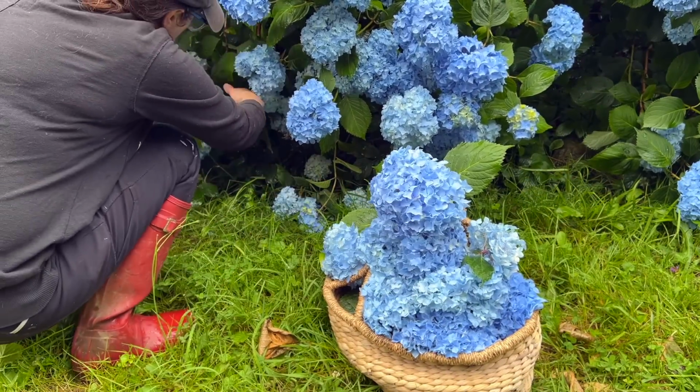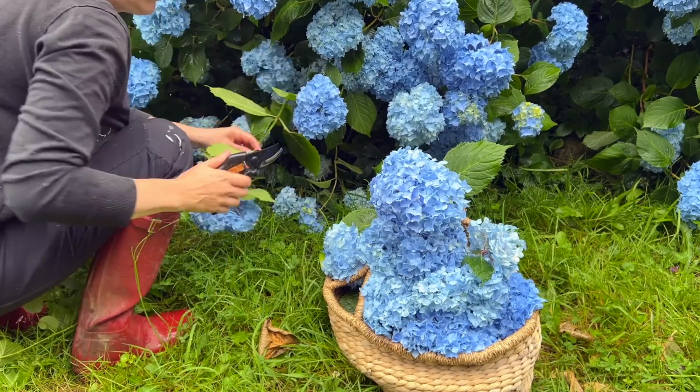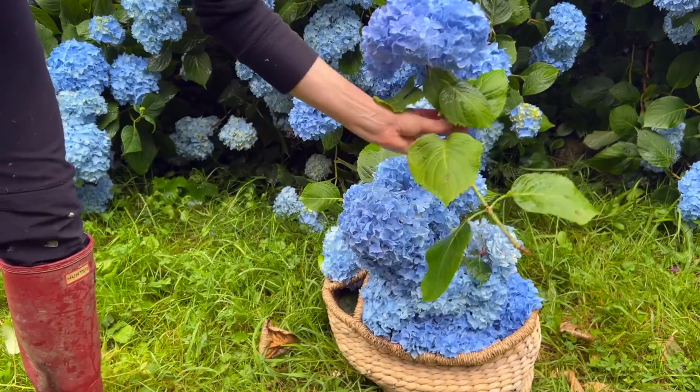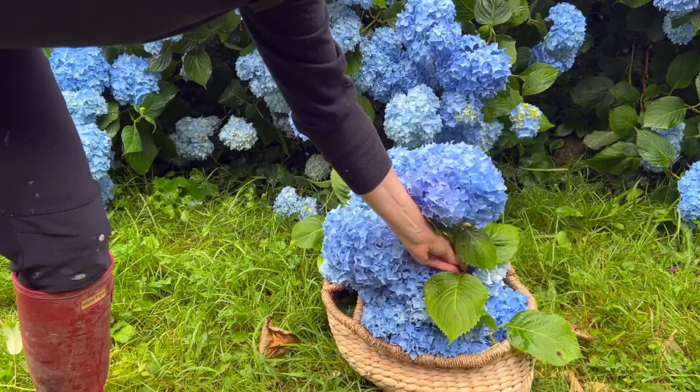The hydrangeas this year have been stunning. I'm not sure if it's because I fertilized them this past spring or pruned them later than I normally do. They're providing us with plenty of beauty inside of the chateau.